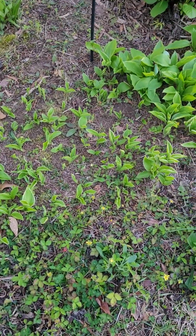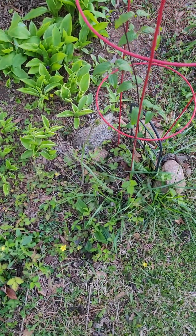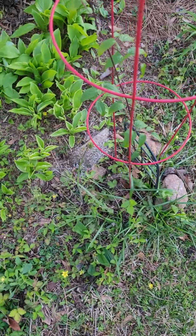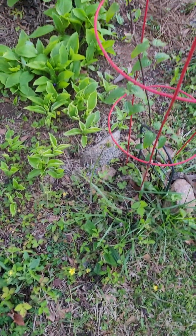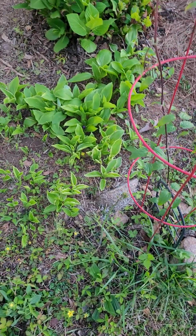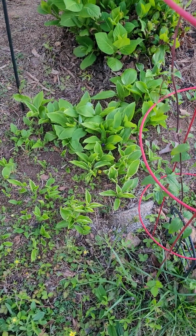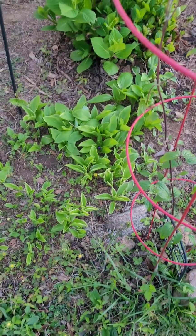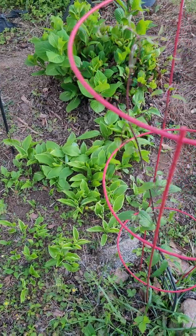It's a little cool out here now. It's nice though. I was out here today and it wasn't hot, but I was sweating because I was busy. But it was a good day to be outside. I had a really nice time.